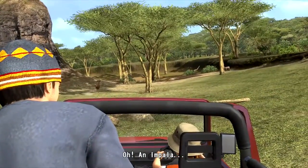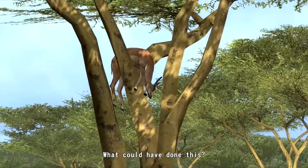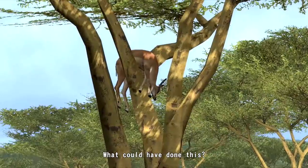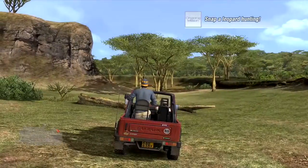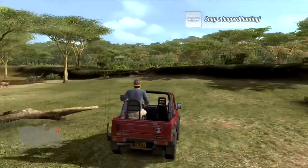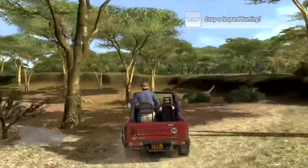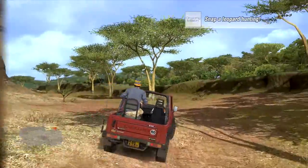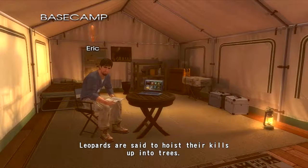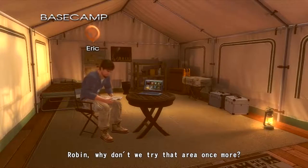Oh, an impala. What could have done this? Okay, so now we've discovered that. Poor impala in the tree. We go home. That's what we have to do. Leopards are said to hoist their kills up into trees. Perhaps that explains the dangling impala.